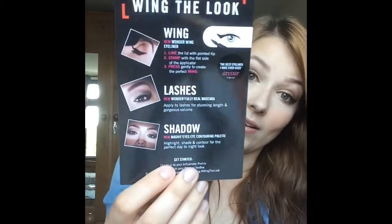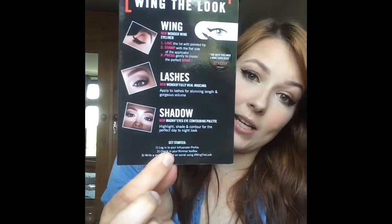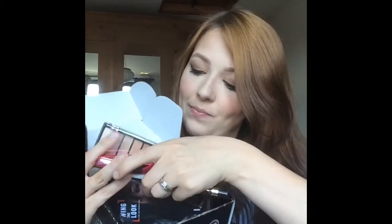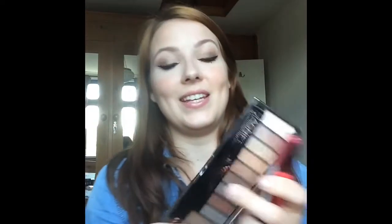This is the Rimmel London Wing the Look. It comes with this cute little pamphlet, the Wing the Look. It comes with an eyeshadow palette, a mascara and an eyeliner, and it just gives the basic instructions on how to use them and get the most out of them. So it comes with the eyeshadow palette, the mascara and the eyeliner, the Wonder Wing eyeliner. I'm just going to pop that box down and show you these in detail.